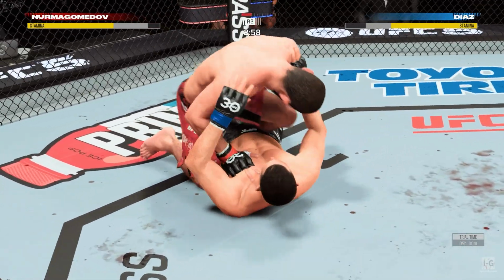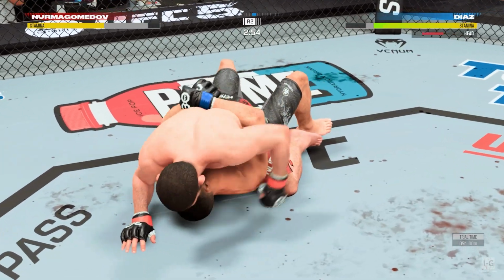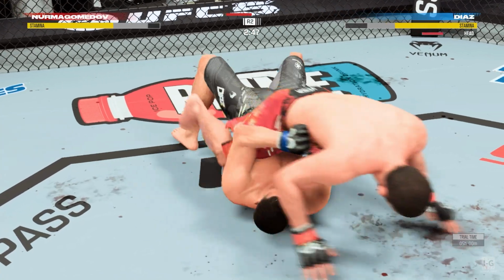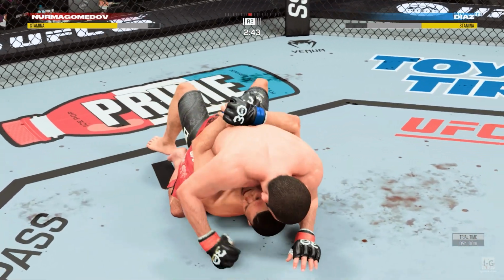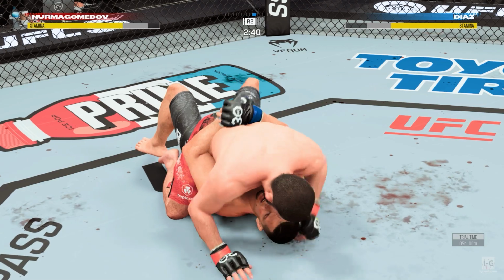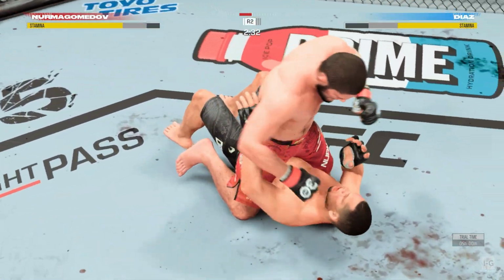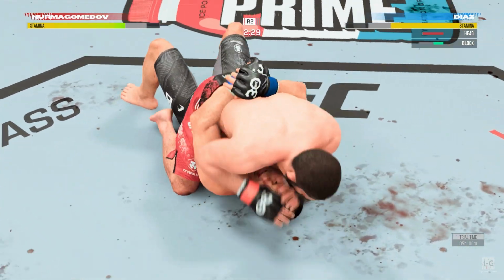2 minutes have gone by. Nurmagomedov's got the full mount. Massive shot from the top. These ground strikes really started to add up. There's another one. Posturing up now. And now the damage is about to start.